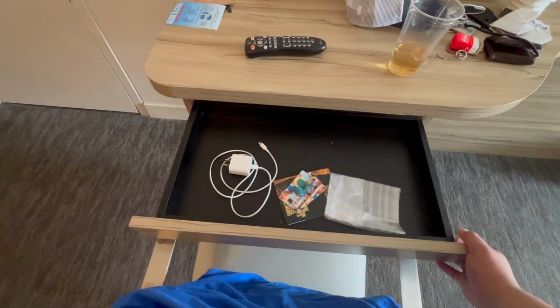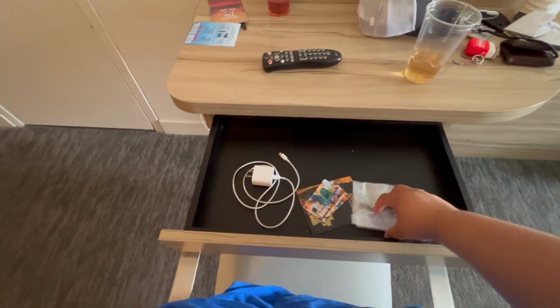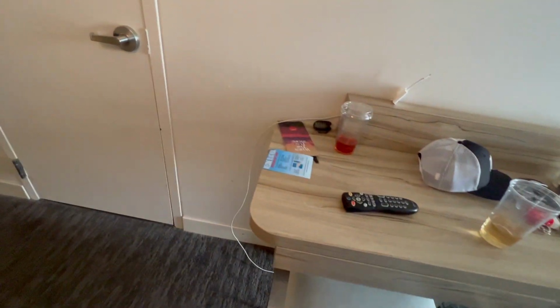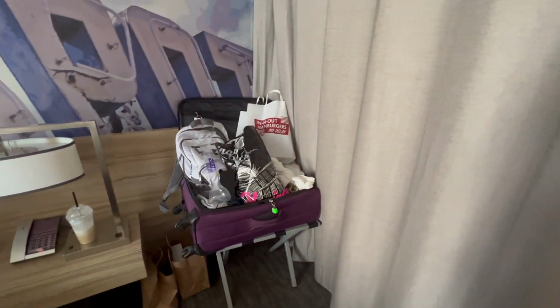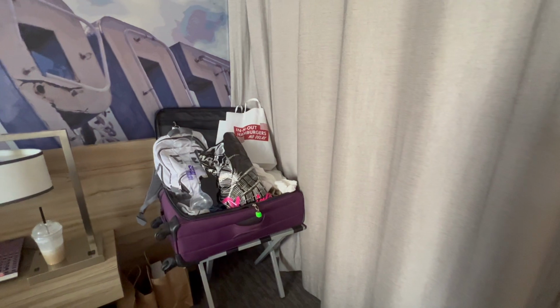Got some stuff in there. Got my charger, sanitary bag. And that's what you get there. And then we're going to go over here to this side of the room. You can see my grip. I've been shopping a lot. I got another suitcase over there. You'll see in a minute, just stuffed with souvenirs.